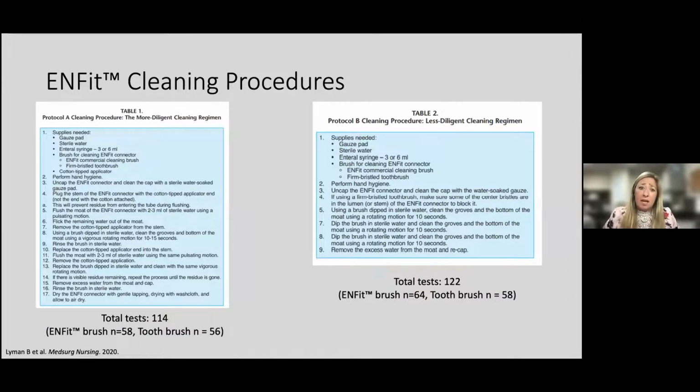There is a recent study that looked at infant cleaning procedures of these tubes, and they compared what they considered a more diligent cleaning regimen as compared to a less diligent cleaning regimen. Excluding step 1, where you're gathering supplies, which needs anywhere from 5 to 6 supplies, the more diligent one is around 16 steps versus 8 steps with the less diligent regimen. In this study, they performed a total of 114 tests of the more diligent and 122 of the less diligent, and they divided up the cleaning mechanisms as the infant brush, which is considered a single-use device, versus toothbrushes, which have been used more than once, up to, I believe, 28 to 30 days.